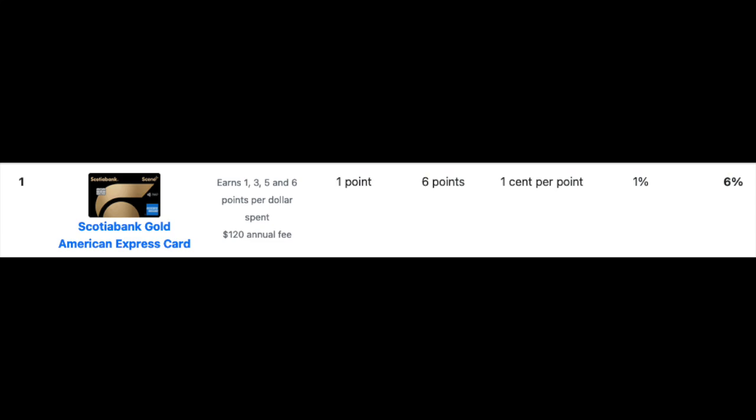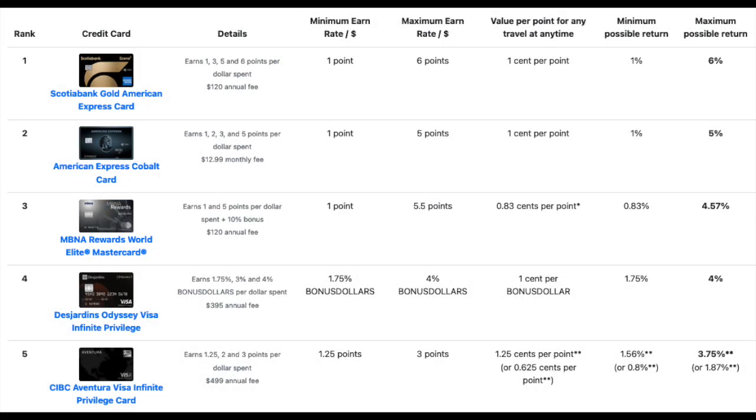And when you redeem points via Scene Plus, you can redeem for any travel at any time when you have one of the Scotia credit cards, so you can book travel with whomever you want. The redemption rate works out to a 1 to 6% return on your 1 to 6 points per dollar earning. So that is unmatched. That 6% is the highest available in Canada as your maximum possible return on spending. And then the 1% on the base earn rate is pretty equal to a lot of cards.